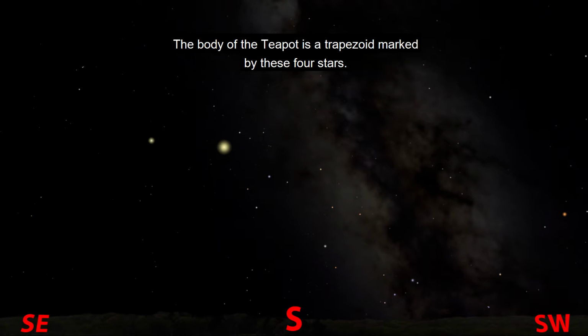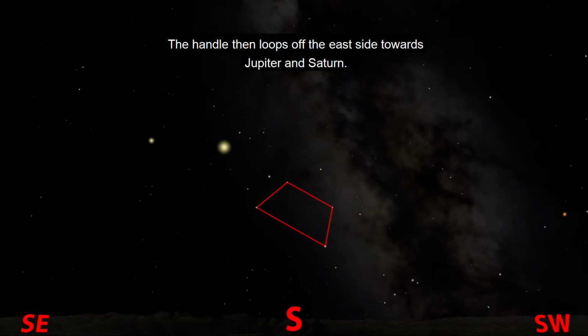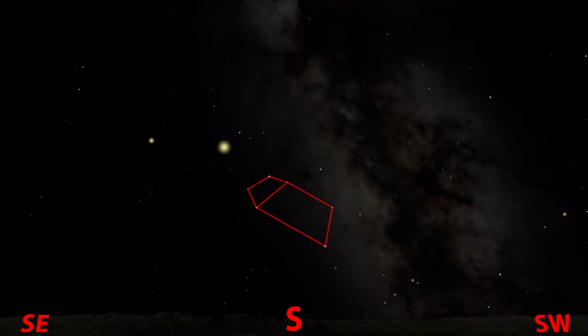The body of the Teapot is a trapezoid marked by these 4 stars. The handle then loops off the east side towards Jupiter and Saturn. The lid goes up, and it finishes at the spout.